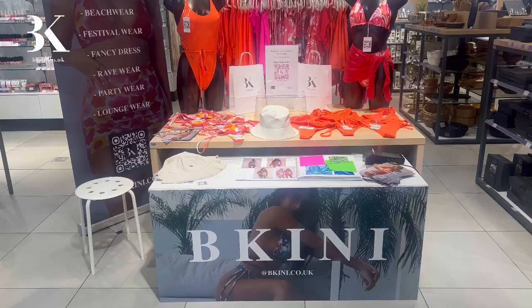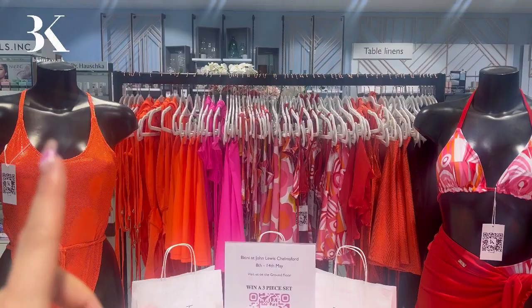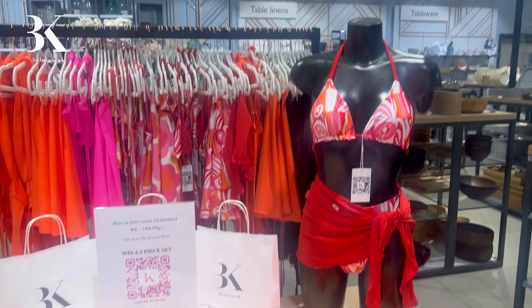It's 9 a.m. and I'm gonna show you everything now. So this is the layout we have gone for. We have put everything in its color group, so bikinis, swimsuits and skirts all together and so on. These are two we put on the mannequin for today.